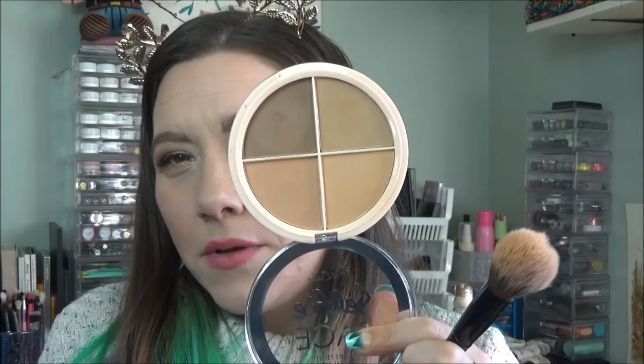But yeah, I got this. And we're gonna play with it. It was like $3. Like, come on. I love dollar store makeup, especially powder products. Cream products I am a little more careful of, just because of the kind of stuff they put in cream products. I feel like it's more absorbing into your skin.